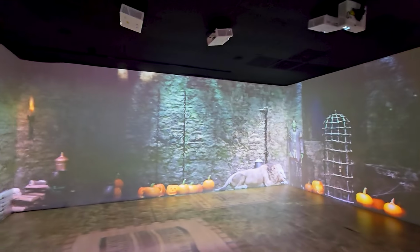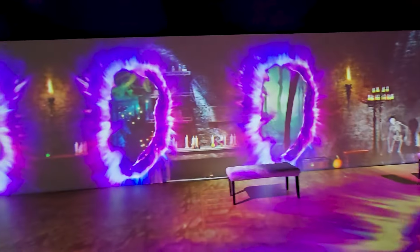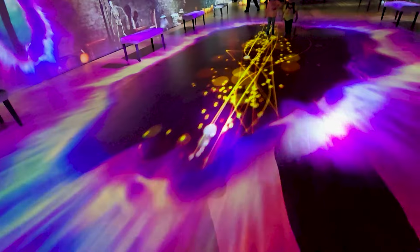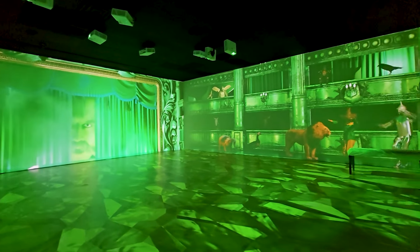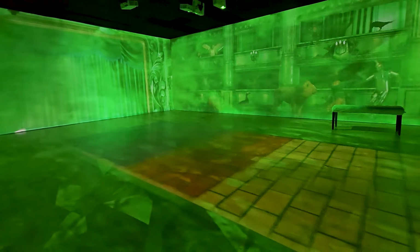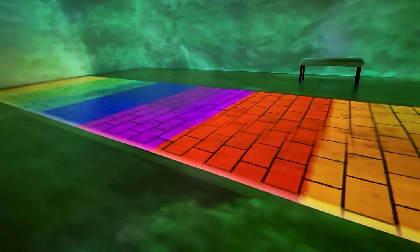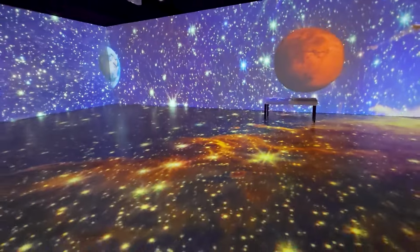Oh, it's gonna wrap around the whole room eventually. Oh, there's portals all around us too. Look at this. Oh man. Portal just opened up. It closed on us. Okay, the flying monkeys are coming around. Look at the road changing colors. Wow, look at the floor now. Feels like you're really moving, doesn't it?